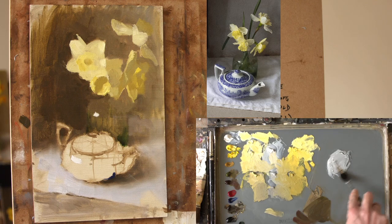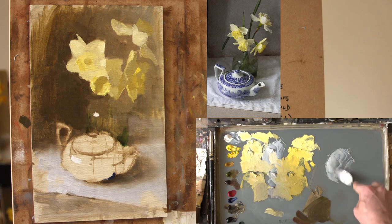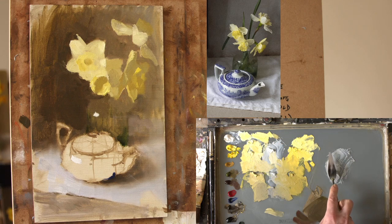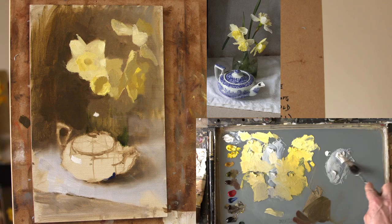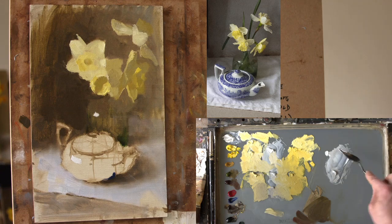I'm going to be close to neutral, but I'm going to allow a little bit more raw umber just to give it a little bit of hue, warmth. So, that's like somewhere in the middle, right? So the light part of the teapot needs to be a lower value than that, which is my highlight, okay? I need the highlight to show. Probably go a little bit lighter than that.